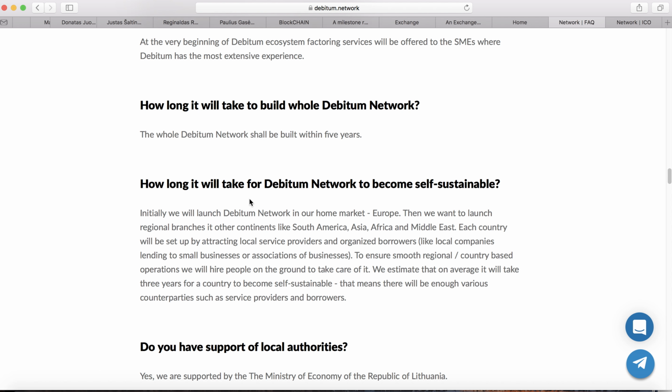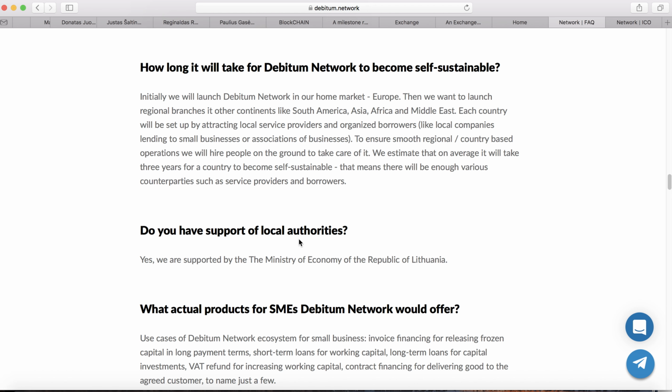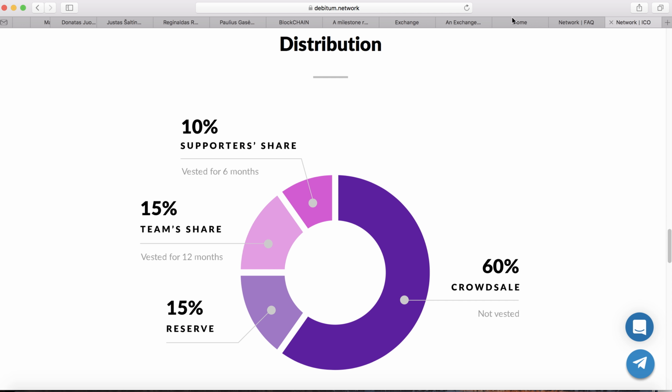How long will it take for Debitum Network to become self-sustainable? Initially, they'll launch Debitum Network in the home market, Europe, and then they will expand to South America, Asia, Africa, and the Middle East. Do you have the support of local authorities? Yes, we are supported by the Ministry of Economy of the Republic of Lithuania, which is good, because the loan market is small business financing, so it's better to have government support with the regulations and everything.